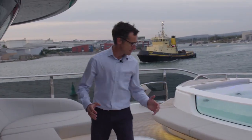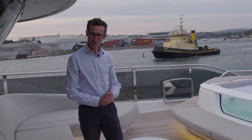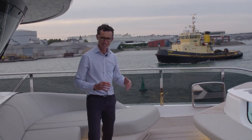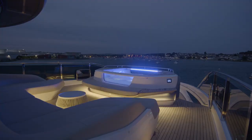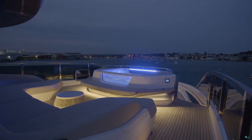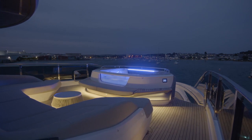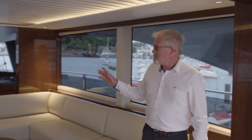Now this area is very similar to what the 35 metre was, and all the good aspects of that, which went down very well with many clients, is incorporated into this 95. Optional jacuzzi. You have to use your imagination. Obviously we're in Plymouth at the moment, but in the sunnier climates this is a real treat. This is the Sky Lounge.